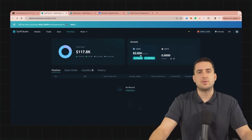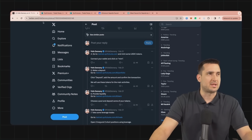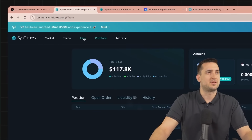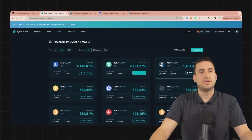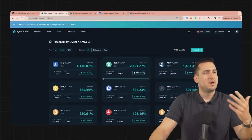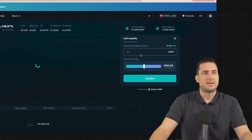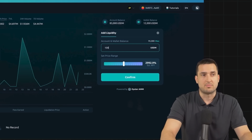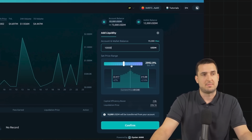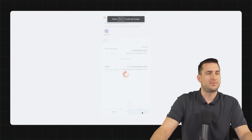So once you see your deposit, we are going to provide some liquidity. If you follow the tweet, you can just click on the link. Otherwise, you can just come up here to the Earn tab. Now what we're gonna do here, you have to pick several of these. So please don't only do it with one. You can click on LTC, for example, the first one, add liquidity. Then you can just add an amount. You can always remove this. So I would add maybe 10,000, depending on what you do. Add a bigger amount. Then you have to approve. Then you have to confirm.